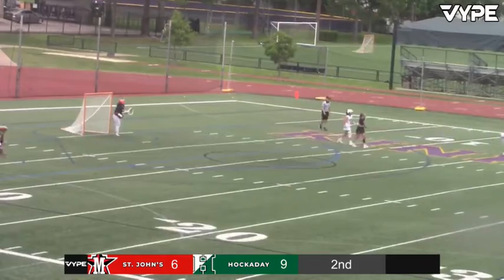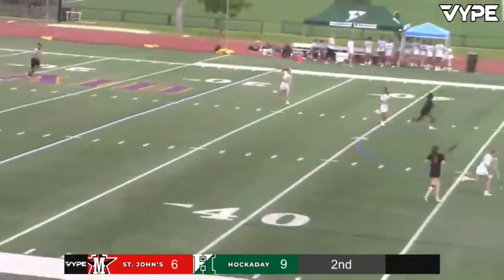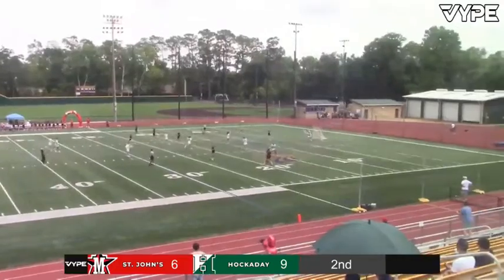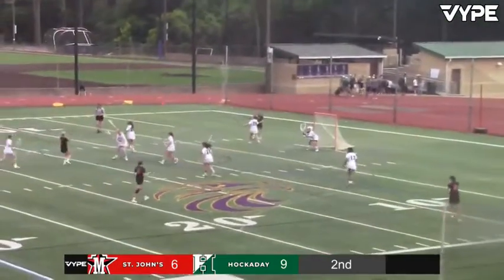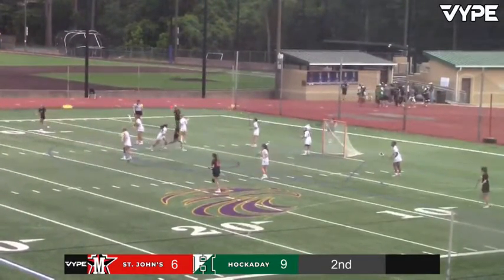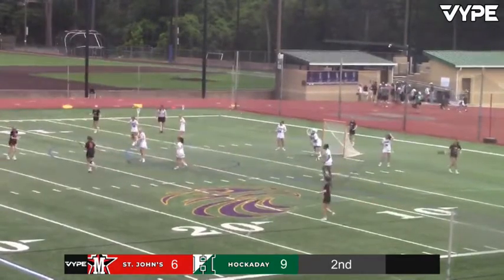He made the right call, St. John's ball. A lot of home field advantage. St. John's bringing the ball back up the field, down by three, 19:50 to go in the second. They're going to work the ball around the perimeter, bring it back up top, high 12. Still a lot of time left in this game, Mike.